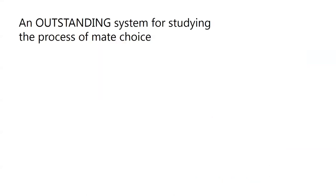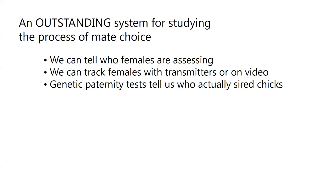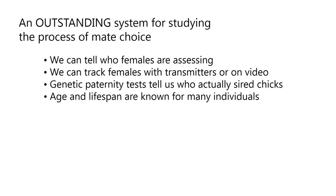And so this system, lance-tailed manakins, is a truly outstanding system for studying not only cooperation, but also the process of mate choice, because we can tell who these females are assessing, unlike something like a lek of those prairie chickens where the males are quite close together. Males are spread out, and so you can tell which male an individual is visiting. We can track females with transmitters or on video and get their color bands to know who they're actually looking at. Genetic paternity tests, so a la Jerry Springer, tell us who is actually siring the chicks in this population. And at this point, we know age and lifespan for many of these individuals.